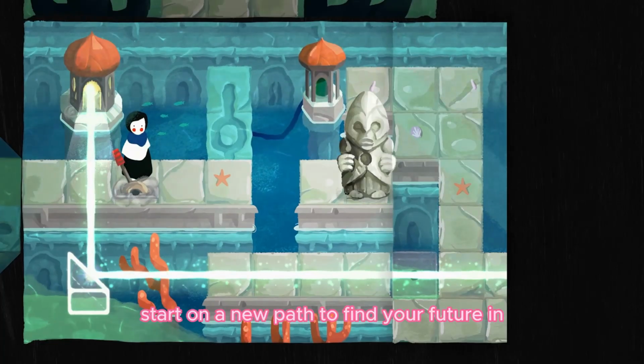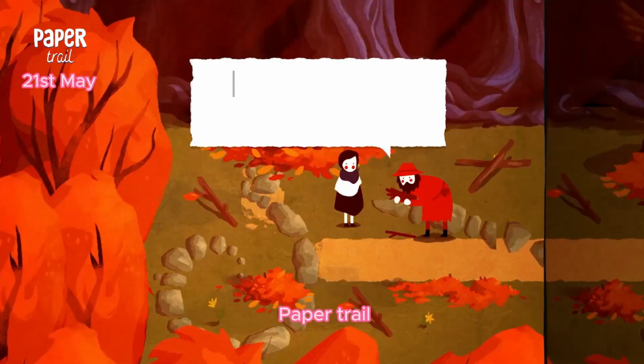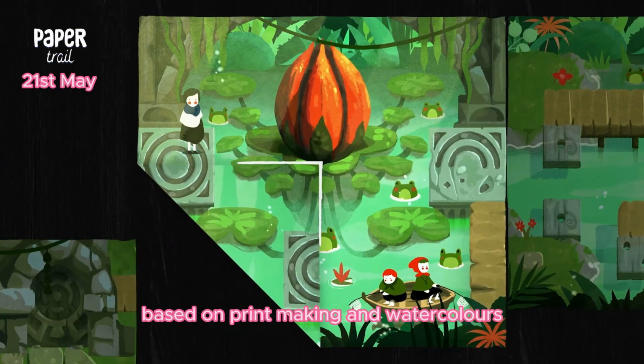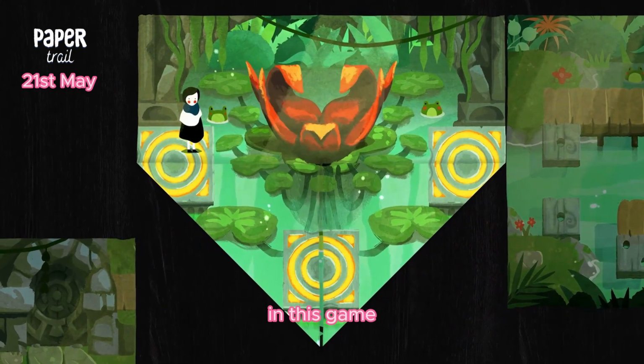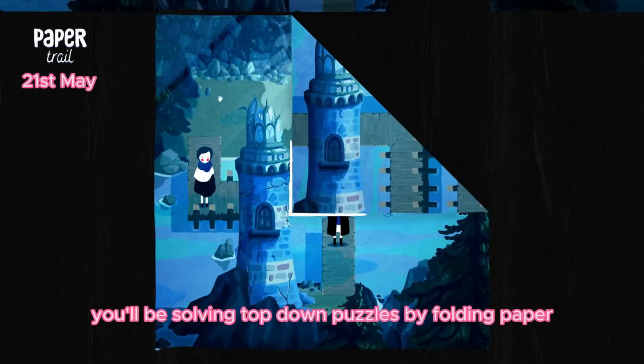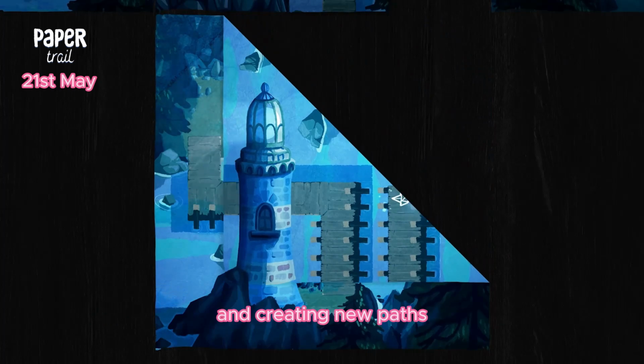Start on a new path to find your future in Paper Trails, with an art style to get lost in based on printmaking and watercolours, combining the two oh so beautifully. In this game, you'll be solving top-down puzzles by folding paper and creating new paths depending on where and how you fold them.